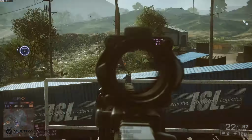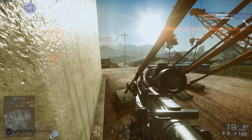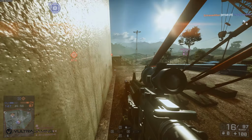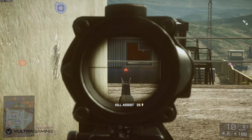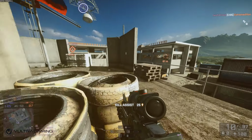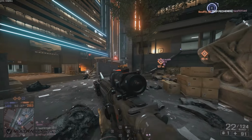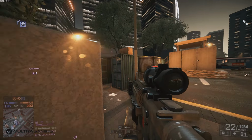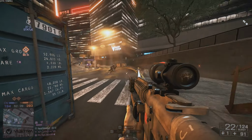Now, another way that DICE helped some of the burst firing weapons in Battlefield 4 stand out is that they gave them a higher rate of fire when in burst mode as opposed to full auto mode. So, like in the example of the AK-12. Obviously, the M16A4 doesn't have a full auto mode, so it's kind of hard to compare, but the rate of fire is pretty good at 800 rounds per minute anyway.